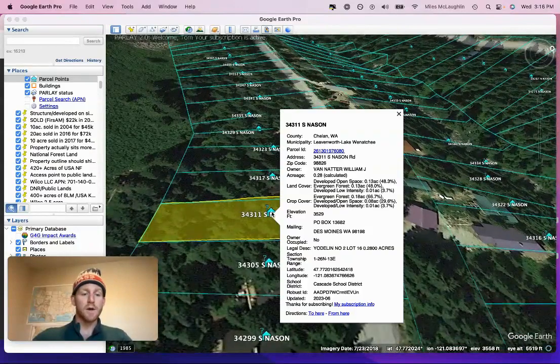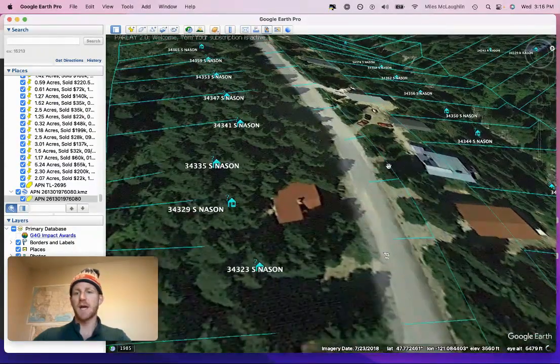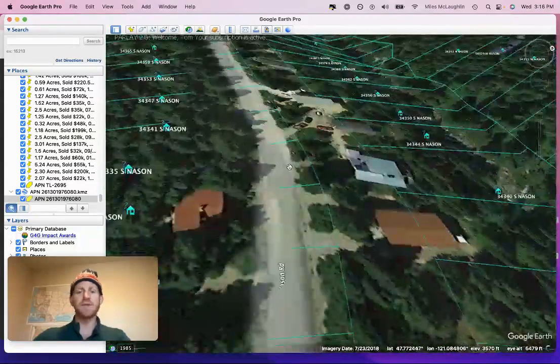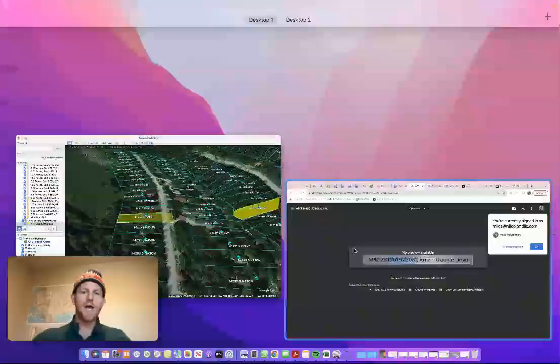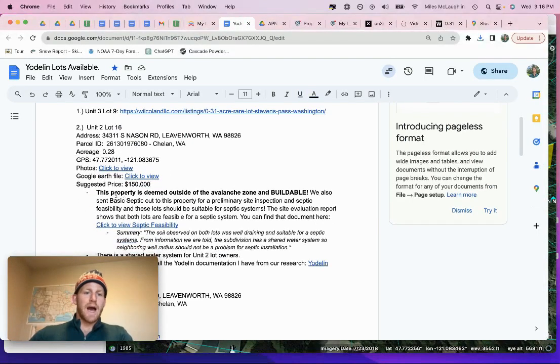There is water available to people, okay? So there's community water that you can use. You're going to be putting a septic system in. You can see people are building on the exact same size properties. These people all have these really cool ski chalets and cabins. So this is deemed buildable outside of the avalanche zone.